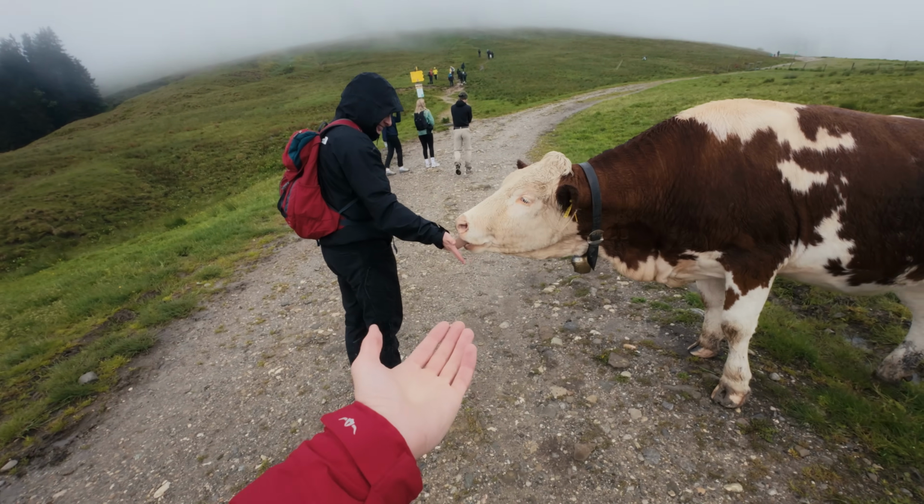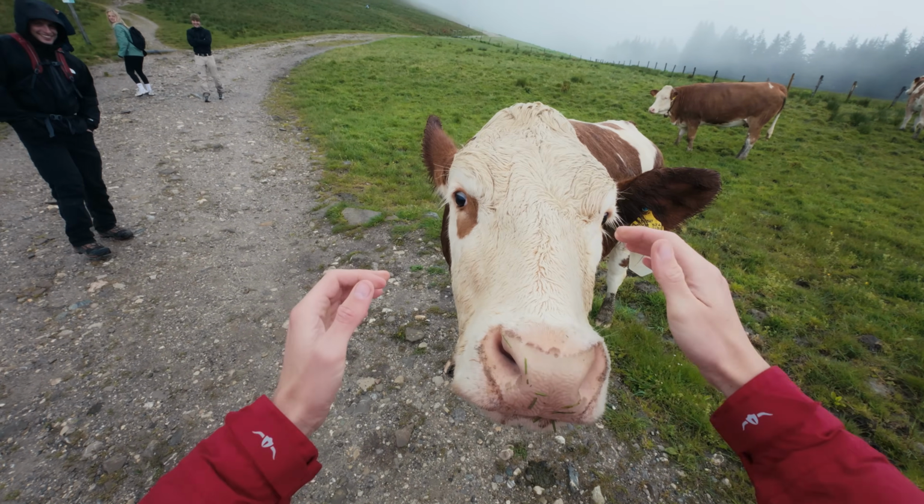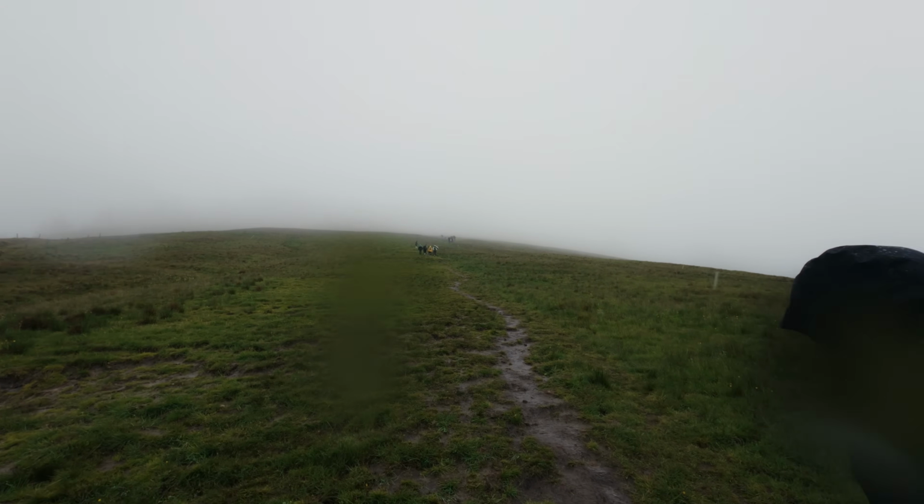Okay guys, the hike continues. We have company. Oh! Oh yeah. Looks so sick. The weather really gives to the experience in a positive way. No matter the weather, we're riding. Rain or shine. So epic.